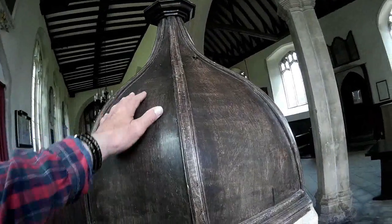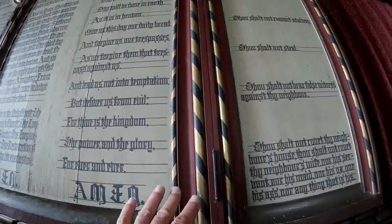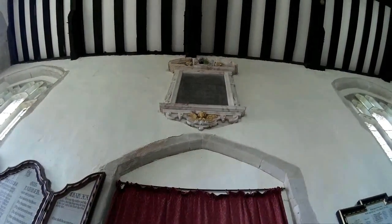This beautiful wooden shape. That's all, I won't touch it, but that's all painted. Hand painted. Gilded by the look of it. These are on hinges, they would come out. Curtain there where there's the door that goes to the outside. And that's a memorial to somebody up above.